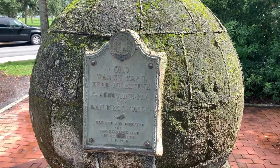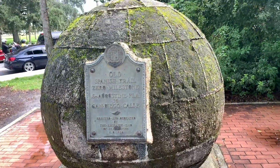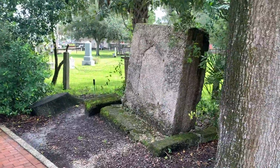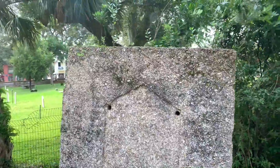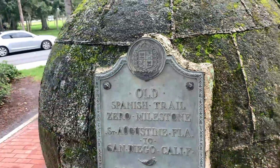Zero milestone. St. Augustine, Florida to San Diego, California. This was the old one there. And they moved the plaque to this new one.